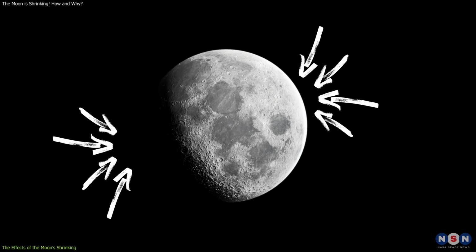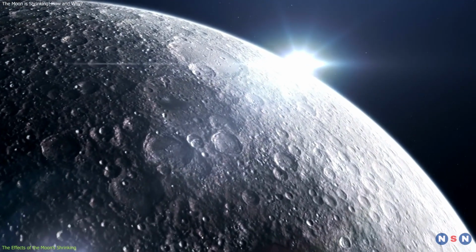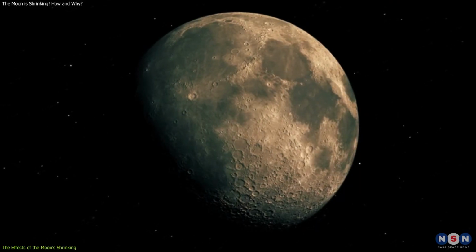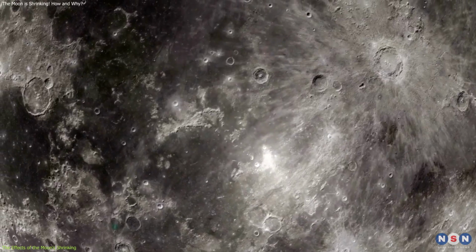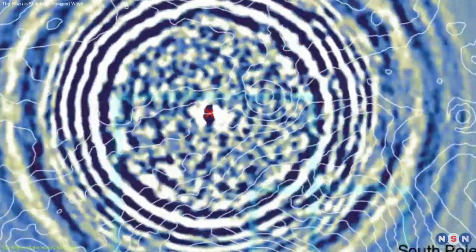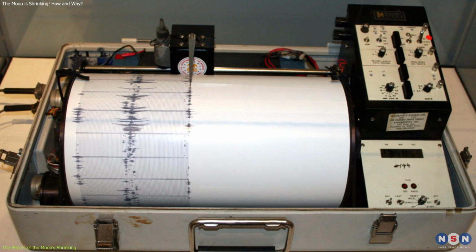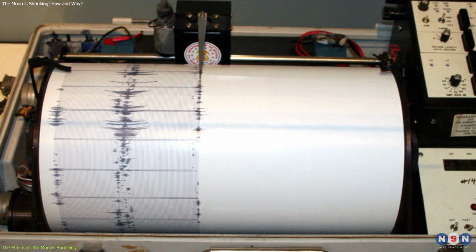The next question we need to ask is, what are the effects of the moon's shrinking? The answer is moonquakes and landslides. Let's see how these phenomena occur and how they affect the lunar surface and environment. Moonquakes are earthquakes that happen on the moon. They are caused by the movement of the faults on the moon, as well as the tidal forces from Earth. They can be detected by seismometers, which are instruments that measure the vibrations of the ground.